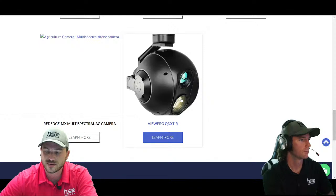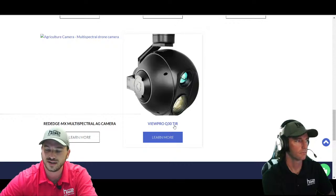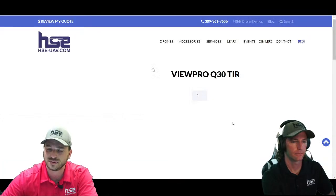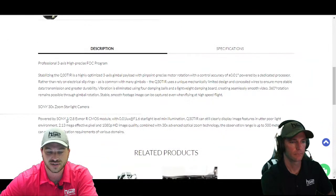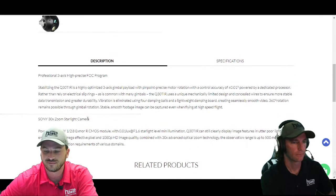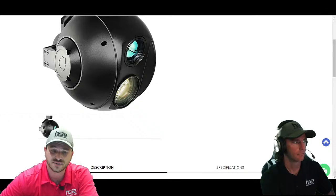We have options for all-in-one thermal and zoom cameras. So this is the ViewPro Q30. This is a thermal camera with a 640 resolution, along with I believe a 30x zoom camera. So pretty incredible system. Yeah, 30x zoom Sony camera and an infrared thermal camera as well. So there's a lot of options for sensors on these drones.